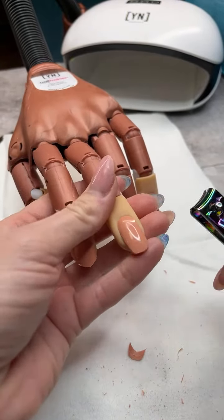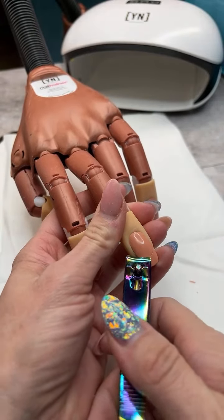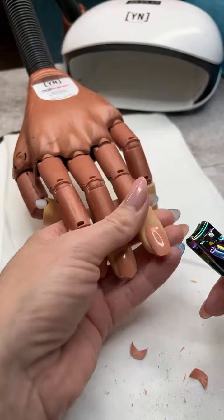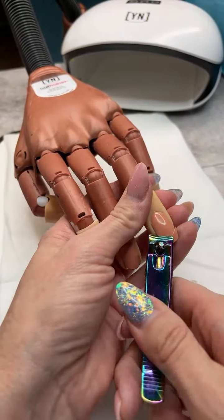I'm just getting my nails ready to go for our demo today. We're going to kind of mix it up a little bit today. We're going to be doing something a little bit different. So hopefully you guys are going to enjoy today's demo.